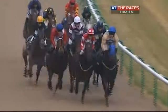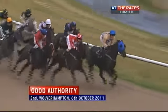And back onto the Polytrack at Wolverhampton then on the Saturday, and the next one to take a look at is a horse called Good Authority, who finished second on this occasion. Stepping back up to the 7 furlong trip here, having run over 6 furlongs beforehand, is well bred, half brother to Dandy Man, no less, and seems to have improved for the switch to Karen George here.